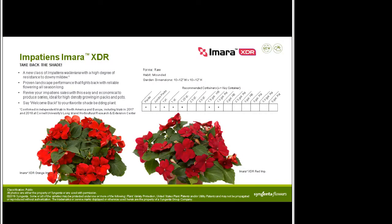Impatiens Imara XDR. Some of you may have seen this at Cultivate 2018. You will definitely see it in 2019 at the summer shows. We'll have this on display at CAST. We will also have Imara XDR in several of the garden events in the summer. Our tagline is Take Back the Shade.